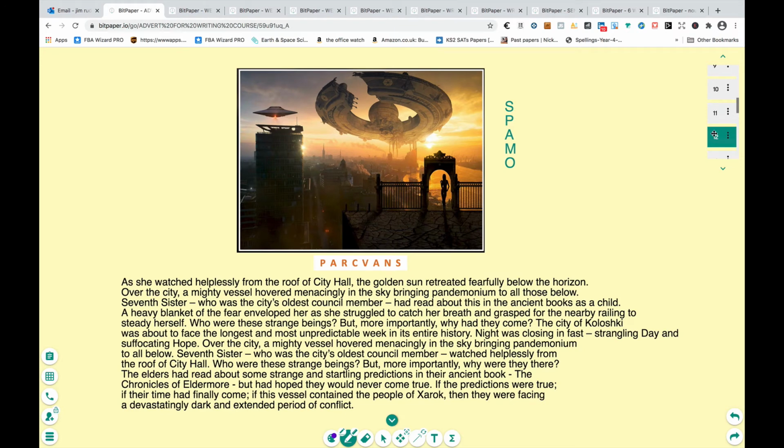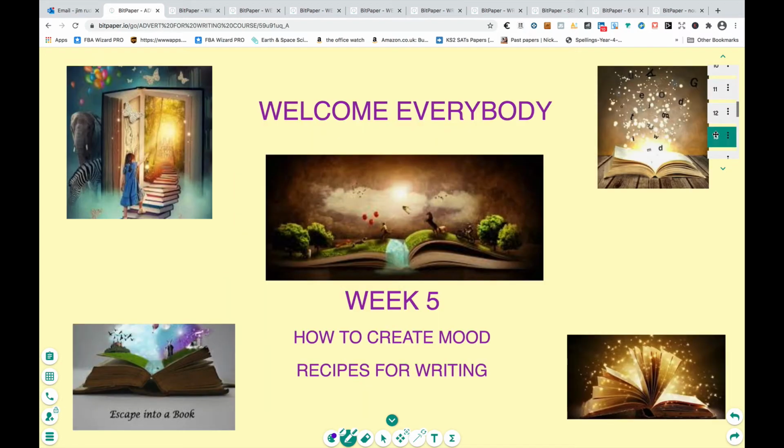And you can see how you can develop from a 3-4-sentence challenge up to a paragraph challenge here. This is the next step, really, where you combine the sentence openers, PARCVANS, with literary devices, SPAMO, and how you can combine both of those and blend those 2 ideas together to create really powerful work. You can pause and read that if you like. That's one of the things we go through.